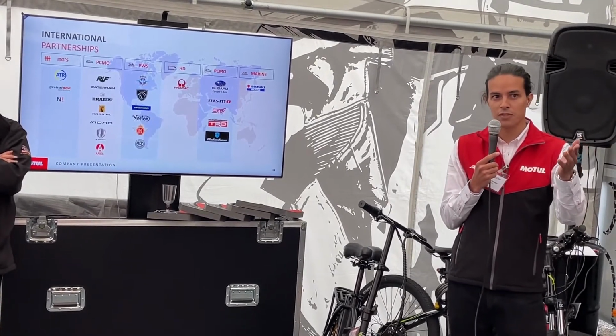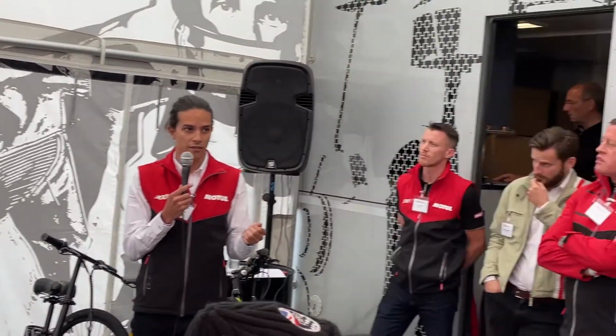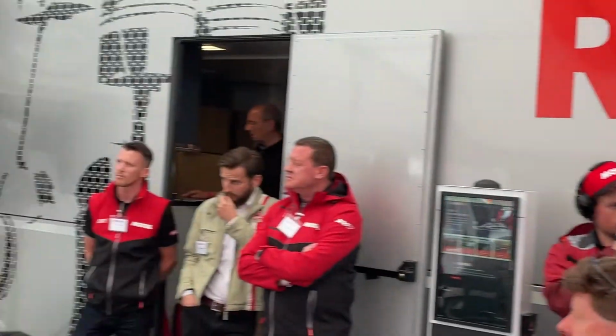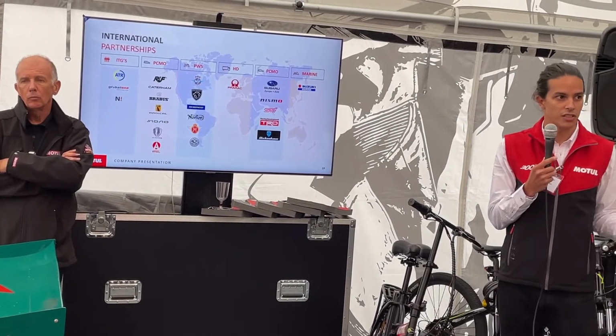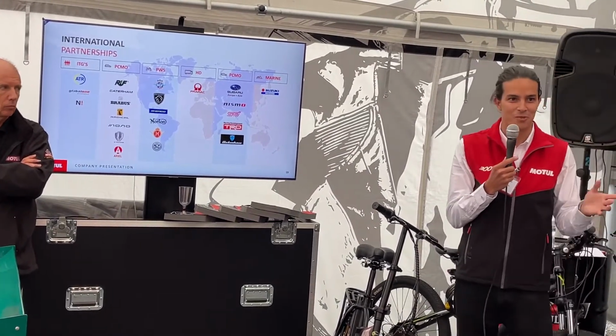We have a very specific case with Nismo in regards to the transmission oil that they were having a lot of problems with back in the day. And thanks to insights that we learned at the track, we managed to save the transmissions of the GTRs by changing the loops and some of the things that are going on inside there to maintain the transmission of those cars.